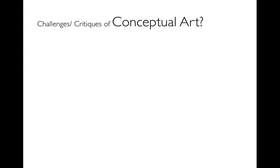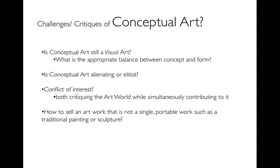So, challenges and critiques of conceptual art. Is conceptual art still a visual art? That's a good question. So, what is the appropriate balance between concept and form? When you no longer make an idea into a physical form, does that mean that we're leaving the realm of visual arts? And does that matter? Is it a problem? Secondly, is conceptual art alienating or elitist? So some of the ideas being communicated can be hard to reach. They can require you to know a lot about maybe art history, perhaps, or philosophy, perhaps. And so, is that too elitist? Is that not open enough for everyone?